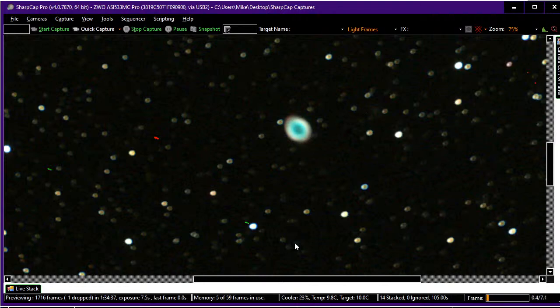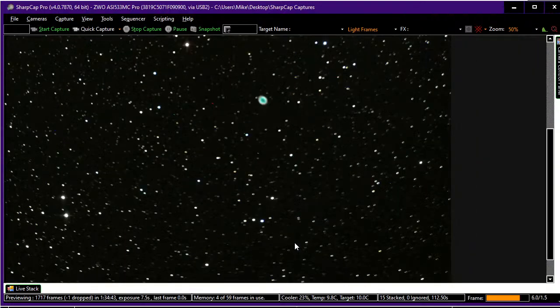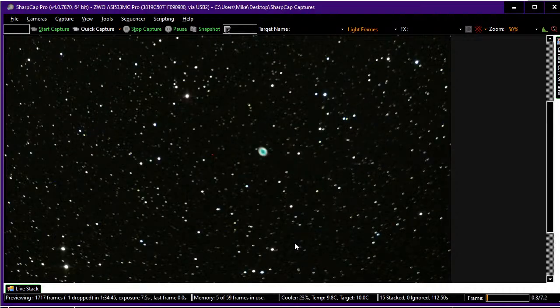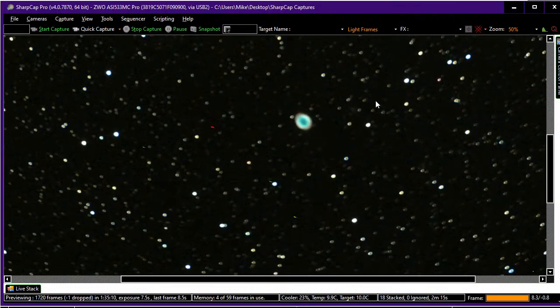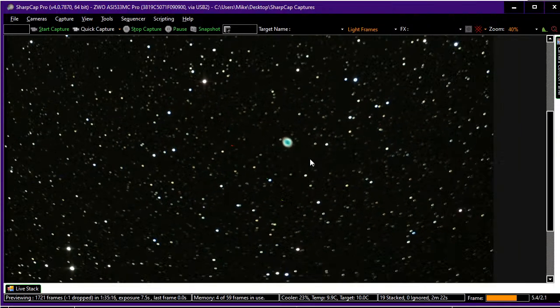Actually, what this is looking like right now is that it's out of focus. It's possible we've got to adjust the focus. It is a little cool tonight, so it's possible the focus has shifted slightly. But you can see it's a bright, intense little planetary nebula. Yeah, because these stars don't look really sharp. They look just kind of fuzzy.